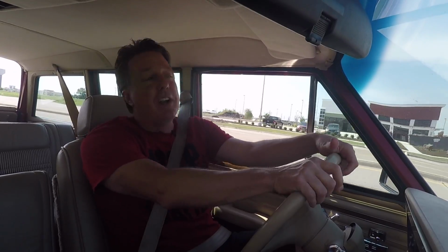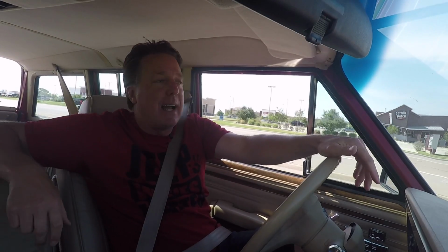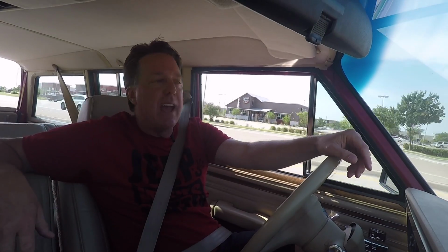So do you need a 700 horsepower Grand Wagoneer? Absolutely. That's the biggest drawback of these trucks, is they were so underpowered. They were 185 horsepower, and they are heavy. But they ride great, they drive great, they're like a Cadillac. This is literally the Cadillac of Jeeps. Back in the day when these were so popular, this is the thing to have.